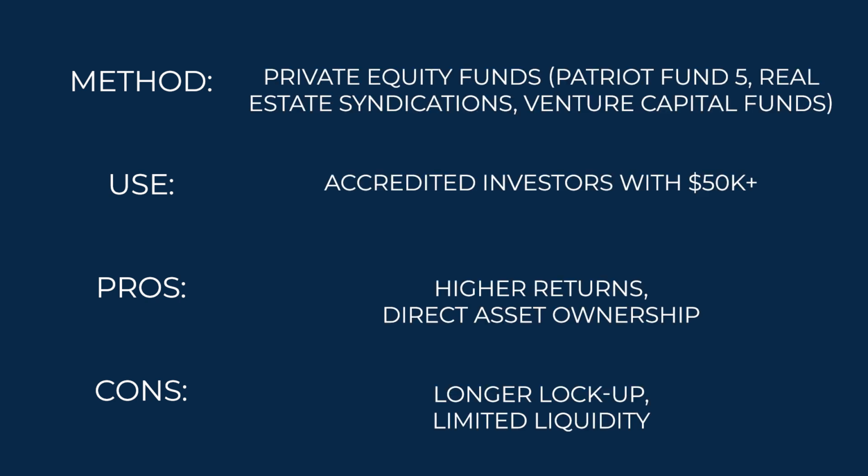Next, private equity funds. Patriot Fund 5 is an example of this, but there's other real estate syndication and venture capital firms out there. These are only for accredited investors and the minimum investment is $50,000 with most of these funds. The pros are higher returns than market returns and direct asset ownership, meaning that you are an owner of the actual asset that the fund owns. The cons are longer lockup periods, typically 5 to 10 years, and limited liquidity.